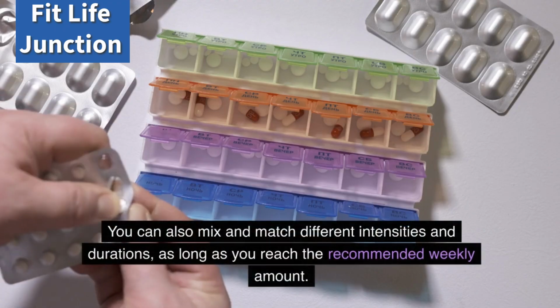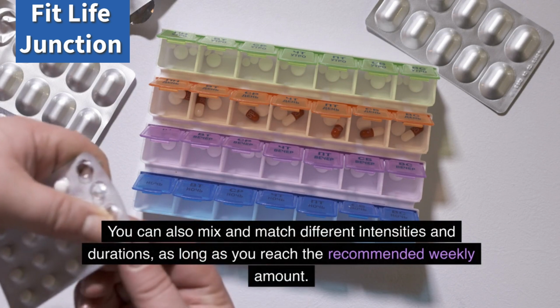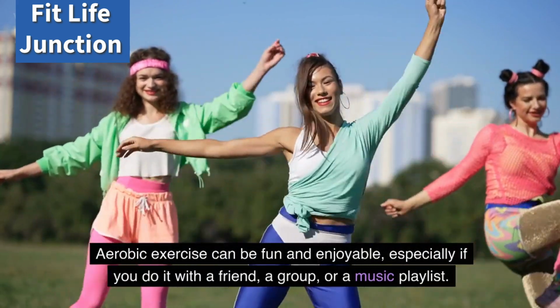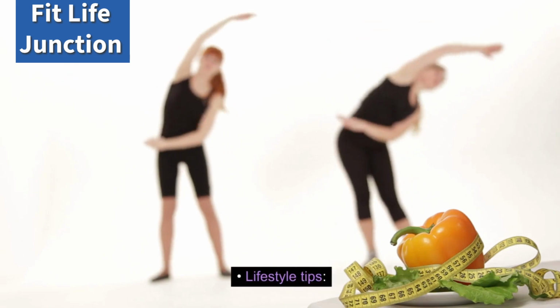You can also mix and match different intensities and durations, as long as you reach the recommended weekly amount. Aerobic exercise can be fun and enjoyable, especially if you do it with a friend, a group, or a music playlist. Lifestyle tips. Tip 9.